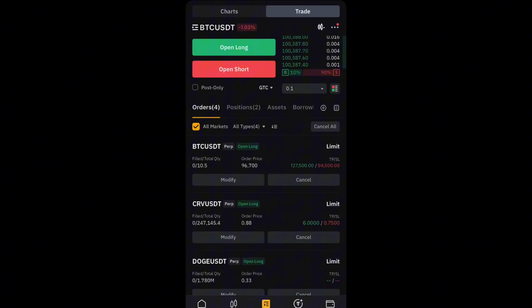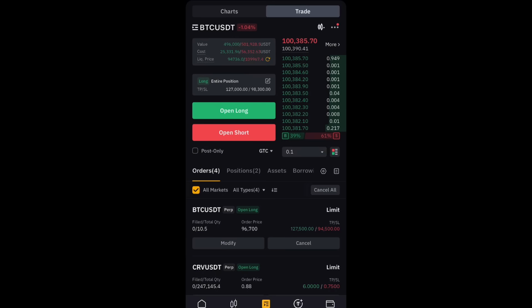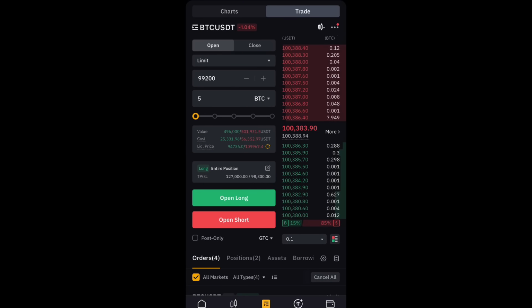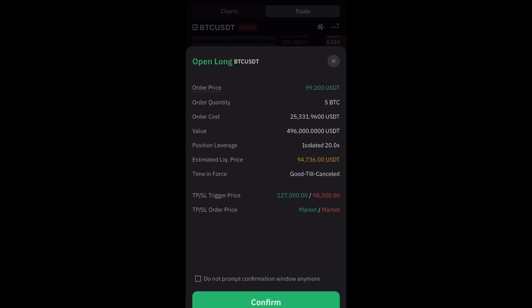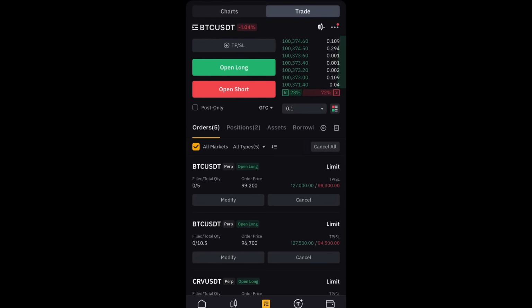Confirm. That trade, why didn't it confirm? I have to open it. So 99,200, 5 Bitcoin. It will cost me $25,000. It's a $500,000 trade, 20x leverage. Stop loss 94,700 at the liquidation. Stop loss 98,300. 127,000 is the target. So I'd confirm. So now that trade is set at 99,200.